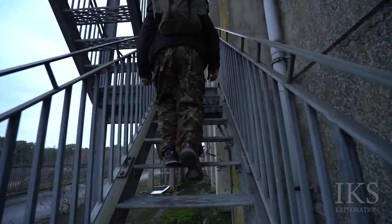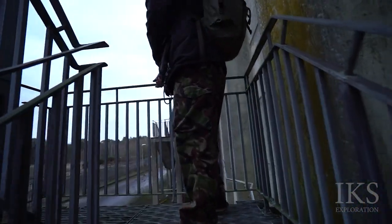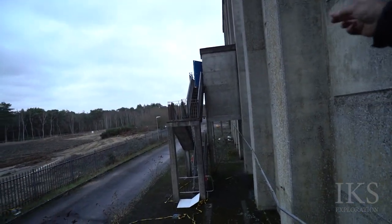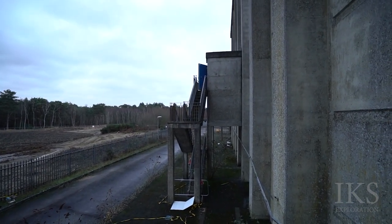Be careful, mate. Be careful. Oh, look, that's the other bit. We're just going to go up and look over that. But we're going to have to do this one, to look over that bit. You know where you... Yeah, we shall. Go on.